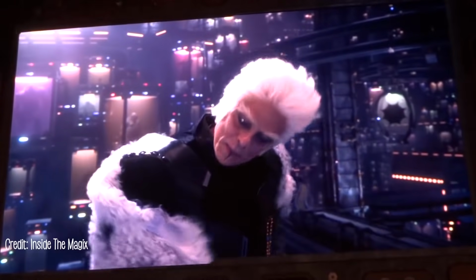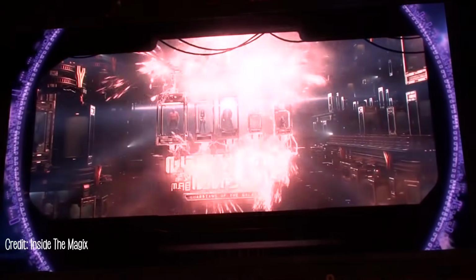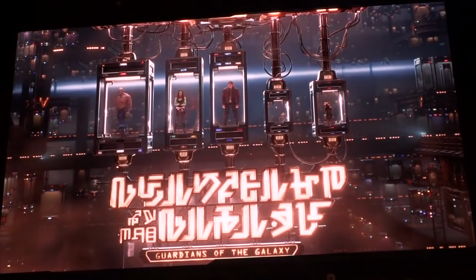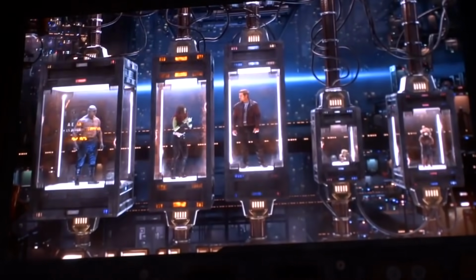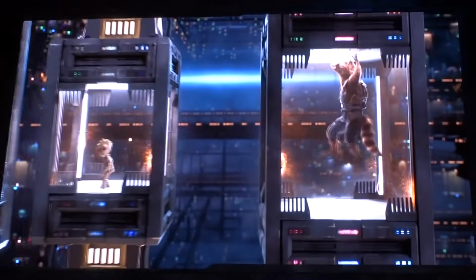The ride tells the story of how the Collector had captured the Guardians of the Galaxy, and how he is displaying them on his collection for people to see. The Guardians are obviously not too happy with that, and of course, Rocket Raccoon escapes his cell to be able to save his friends.